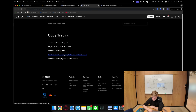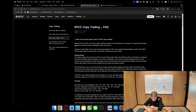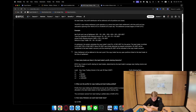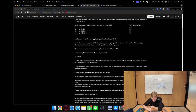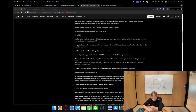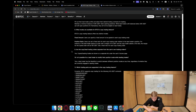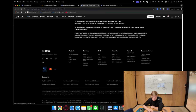Apologies. It's 3 a.m. in Tokyo. Users can set a fixed ratio. Is it possible for to modify their position? Yada yada. Currently, and then all the trading pairs and at the bottom, depending on copy trader, maximum investment amount. Trading stop loss, single take profit, single use. Okay, nothing on that. Introduction to copy trading. What is copy trading? Save time. Investment things. Okay.